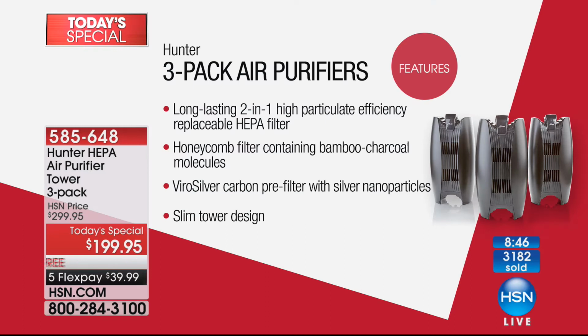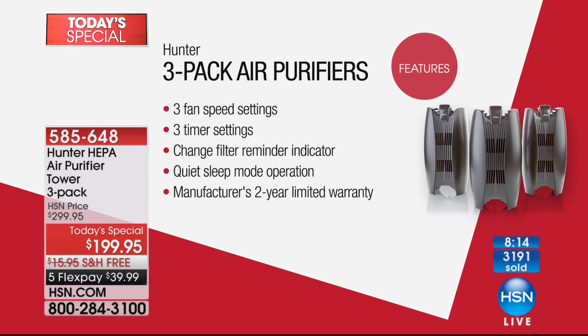And look at this. We put it in black and white so you know we're standing behind the best quality product you could possibly invest in for you and your family and your home health. Two-in-one high particulate efficiency HEPA, real true HEPA filter, bamboo charcoal molecules, and Viro Silver. We know the benefits. We know the safety. When you put silver in your body, when you put silver in the air, that's included today. This is all the best in class.